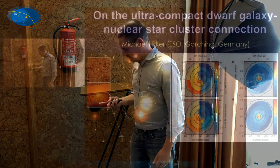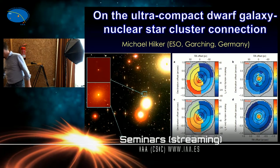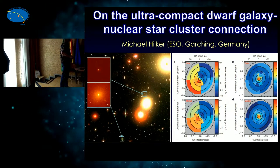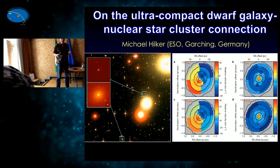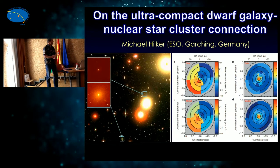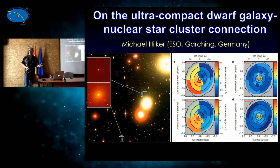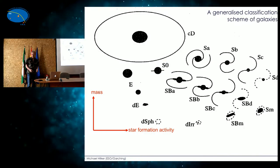Thanks a lot for the invitation, Rainer. I enjoy my visit very much here. It's a nice institute and a very nice city. I enjoyed this very much. I want to tell you a little bit about a class of objects you're maybe not all aware of here. But the relation is, as Rainer already said, also to nuclear star clusters and to supermassive black holes.